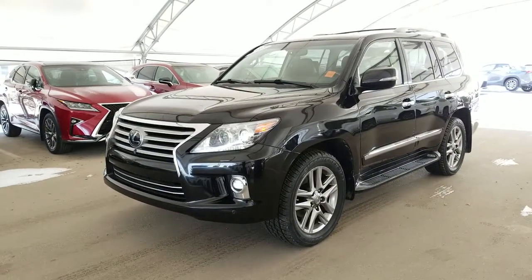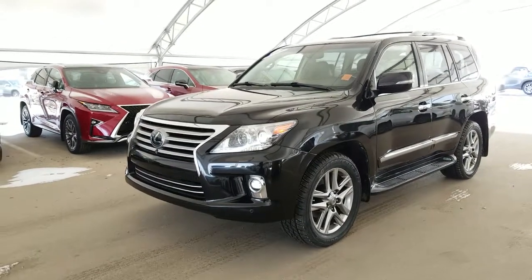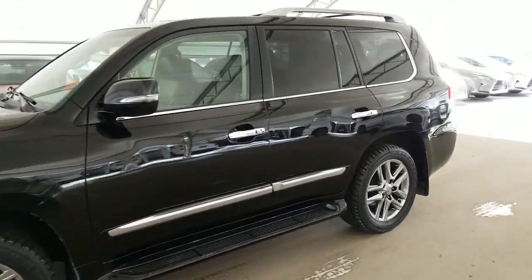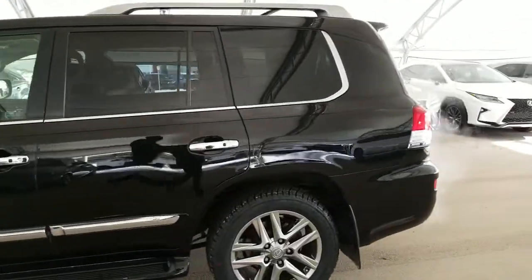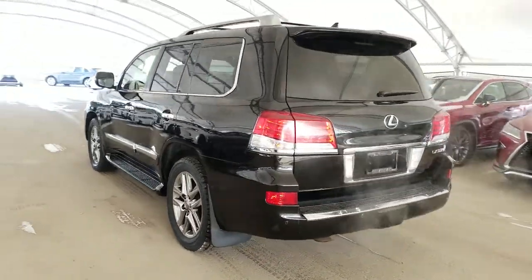We are located at 7677 112th Avenue, Northwest Calgary, Alberta, in the Northwest Auto Mall. Here we have one of our pre-owned units. It is a 2014 Lexus LX 570 Ultra Premium package in the Starlight Black mica finish.